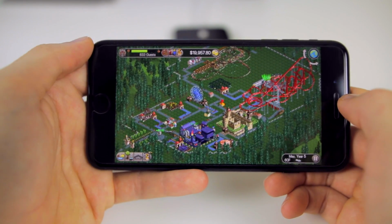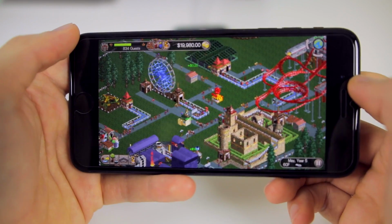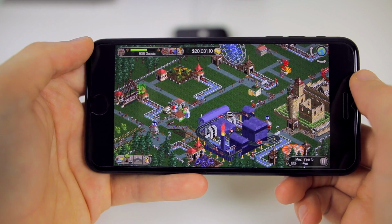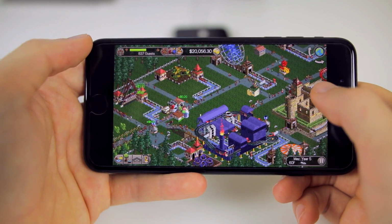So Roller Coaster Tycoon Classic is a nostalgic, sophisticated classic iPhone strategy game that is well worth every penny of its $6 price tag and may very well be my favorite iPhone game of all time.